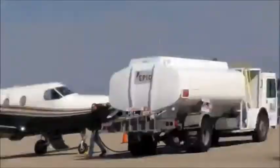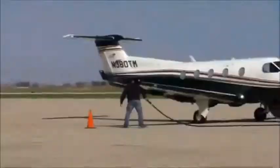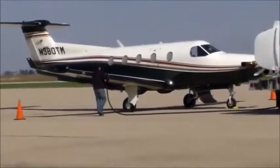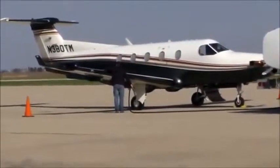But there he goes, getting fueled up. Let's see how much fuel that aircraft is gonna get, guys. If it's gonna be a 4-hour flight, I'm sure it's gonna need lots of fuel. Lots and lots of fuel.